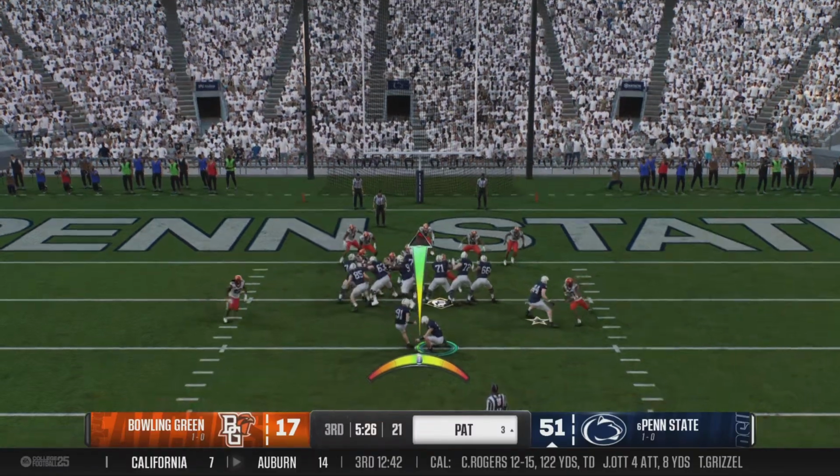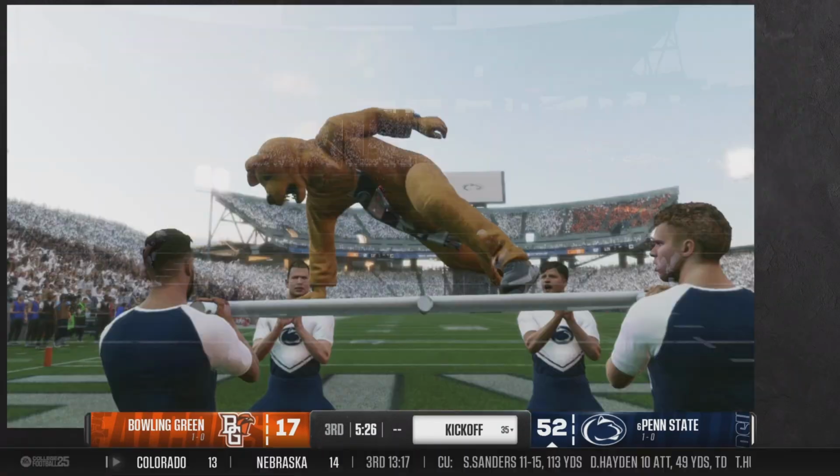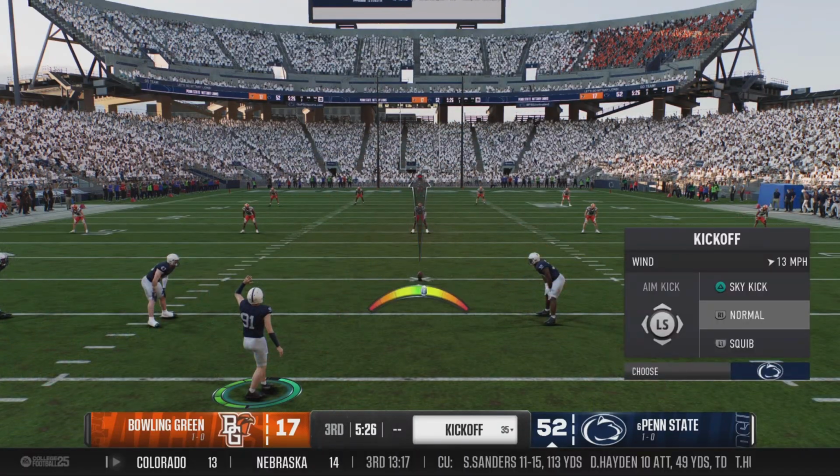Lining up to tack one more onto that lead. And the extra point will tack another one onto this lead. And let's check in with Kevin Connors in the studio.